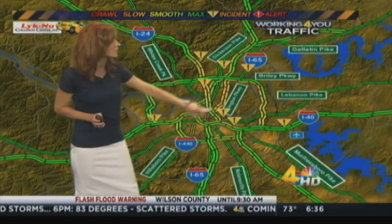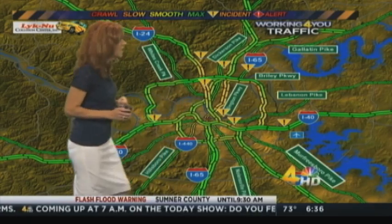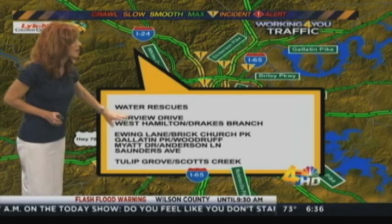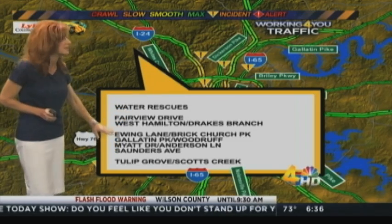I do want to warn you as well, if you're traveling Briley Parkway heading up into the Opryland area, the right lanes of Briley Parkway are underwater right now at the Gallatin Pike exit. A lot of problems up in Bordeaux and Madison in particular. Here are the roads that are closed because of flooding issues.